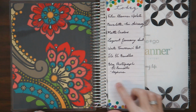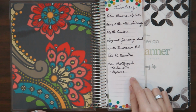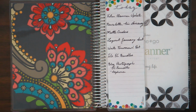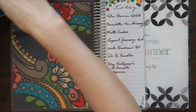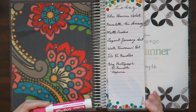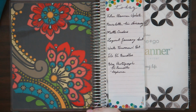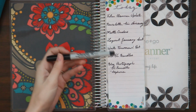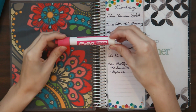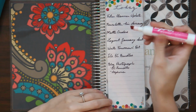So the cool thing about these is that since they're laminated, I can write on them in Sharpie and then erase them with a dry erase marker and a Kleenex. So I'm going to show you guys this process because I know it can get a bit confusing. So I just use a regular Sharpie, like the thin tip Sharpie, not a Sharpie pen, just your average Sharpie. I'll show you. I use this Sharpie. And then this is the Expo dry erase marker that I use. I just have a pink one. No particular reason, it's just one that I found on hand.